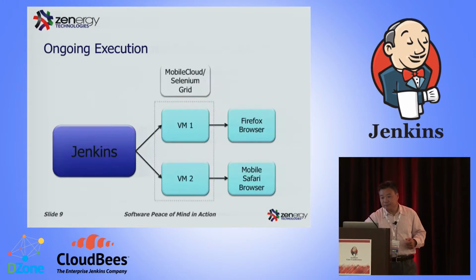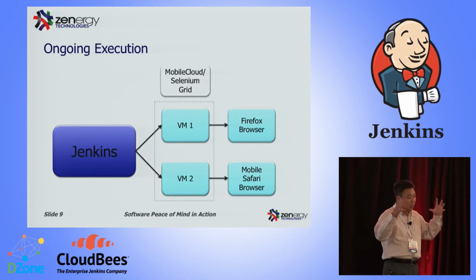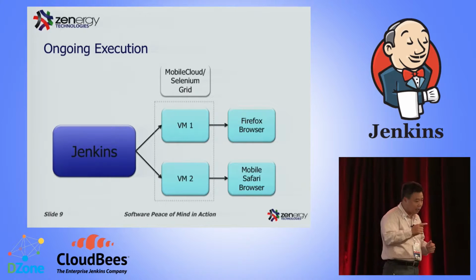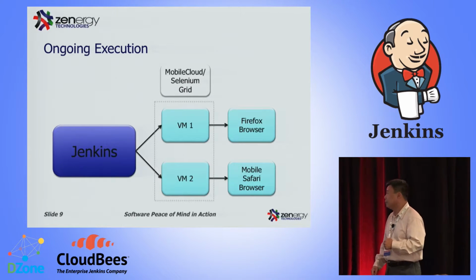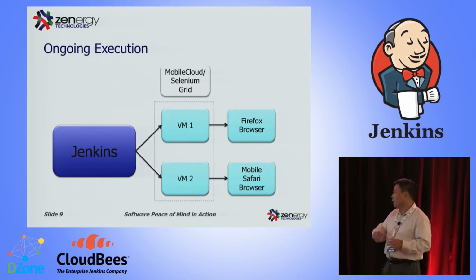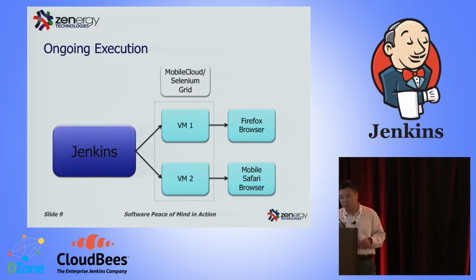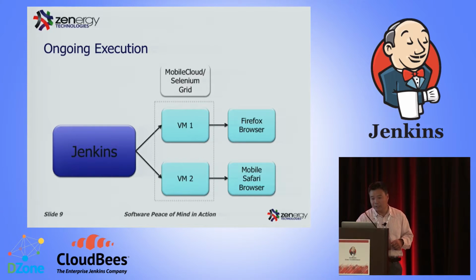All right. And from an ongoing execution standpoint, we want Jenkins to be the focal point in actually kicking off the suite, all right? And again, we have multiple VMs, and some VMs, okay, will trigger off Firefox, and some VMs will trigger off the other stuff, all right?